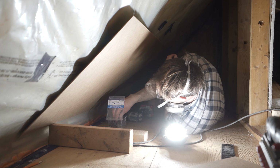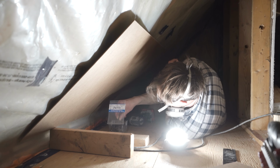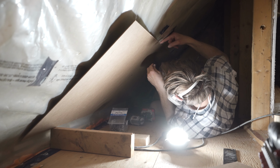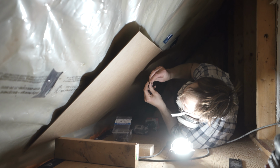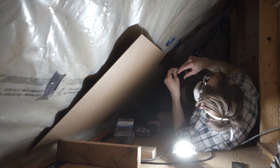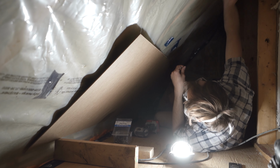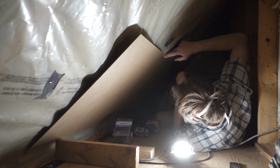The top part's gonna suck. In theory, you can rip here. Yeah, I know, but trying to get the drill up there and see where the studs are. The door's up here, and I can use this to figure out where the bottom is at. Okay, I'm just saying.